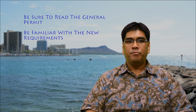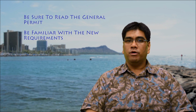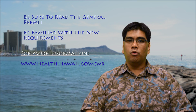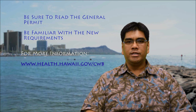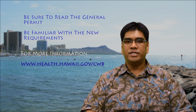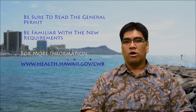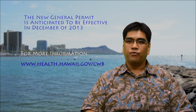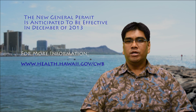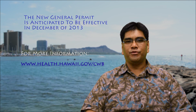The DOH asks that you read this general permit and become familiar with the new requirements. This proposed general permit is available on the DOH Clean Water Branch website located at www.health.hawaii.gov/CWB. This proposed general permit has already gone through the required public hearing. DOH is in the process of requesting approval from the governor. We are hoping that this general permit is approved and effective by December 2013.